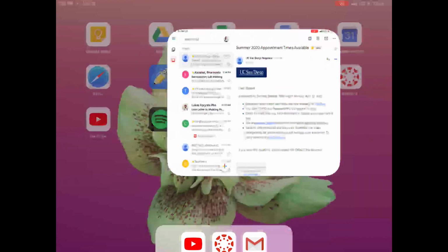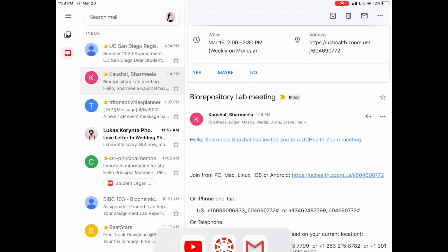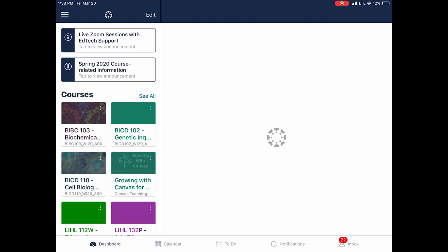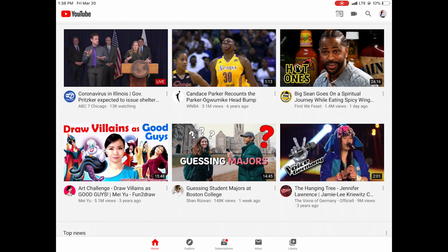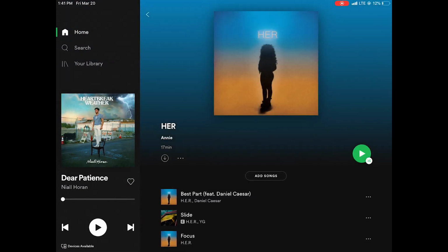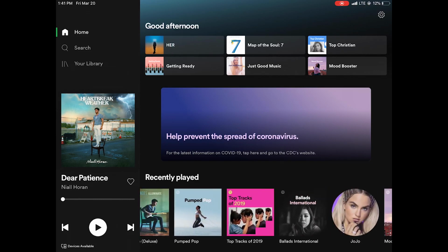The last few apps that I have on my iPad are Gmail. I also have Canvas, which is the application that my school uses for each class. And then I also have YouTube, which is great for breaks, and also if I need to watch a video about certain concepts. Whenever I want to listen to music, I just pull up my Spotify app, and as you can see, I've been listening to Her, BTS, and a lot of Shawn Mendes.